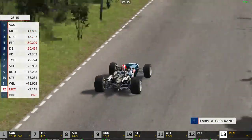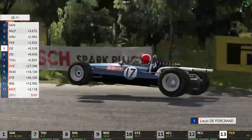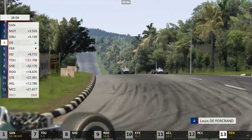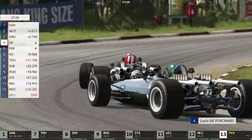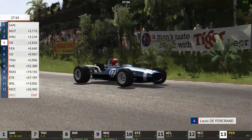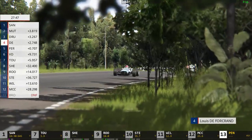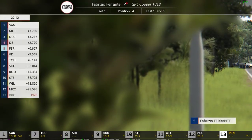Let's have a look back to Louis De Fourcroy, again in the slipstream of Fabrizio Ferrante as they head over the crest, and goes to his inside now down towards the Circus Hairpin, and De Fourcroy might finally be making his move. Does he get the car slowed in time? You saw it kick sideways there, and obviously he had his brake bias in exactly the right place because he's managed to make it stick, and Louis De Fourcroy claims 4th position from Fabrizio Ferrante. A good move, and he continues on his way.